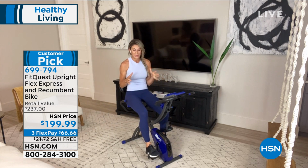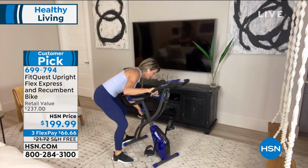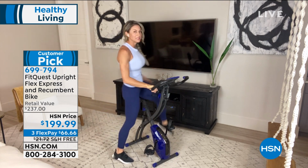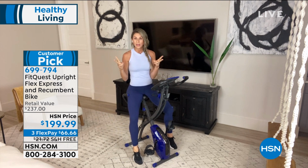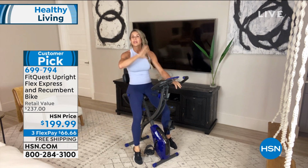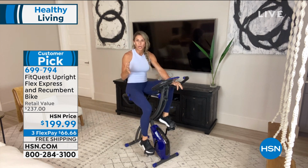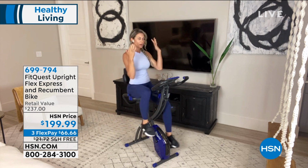It's really well made, as well as, let's show you this, one click away and you are in an upright position. So you get 2 bikes all in one, as well as your resistance training. You're getting a total body gym in the comfort of your own home. And you don't have to go from station to station. You don't have to worry about the gym.